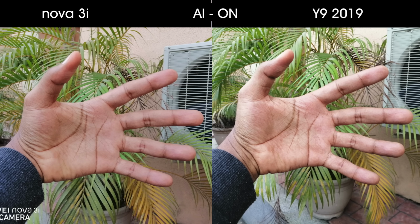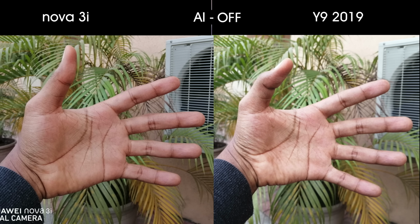Using portrait mode with the primary cameras, you get just about the same bokeh effect, however, you get brighter photos on the Nova 3i. With AI turned on, the Y9 2019 looks truer to life but suffers from a little overexposure. The Nova 3i's photo is more balanced, though doesn't retain as much detail in my palm as the Y9 2019's photo. With AI turned off, the Nova 3i's photo is sharper, balanced, and the saturation levels are just right.